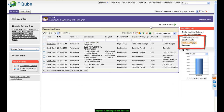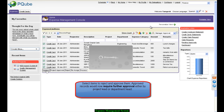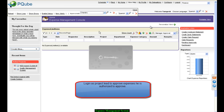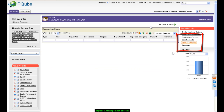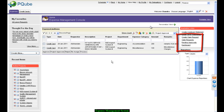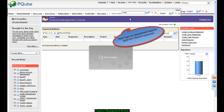Once the reporting manager has approved, we would log in as a project lead to approve expenses which are to be billed to specific projects. We are now logging in as a project lead. A few of the expenses being submitted are to be billed to the project for which the current logged-in user is the project lead, giving him an option to approve or reject them.